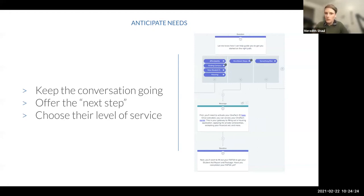One thing that's important to note, though, is that visitors can choose their level of service. Some people might say, hey, I really need you to walk me through the whole enrollment, whereas other people might just need to be directed to a link. So they can choose whatever they're comfortable with.